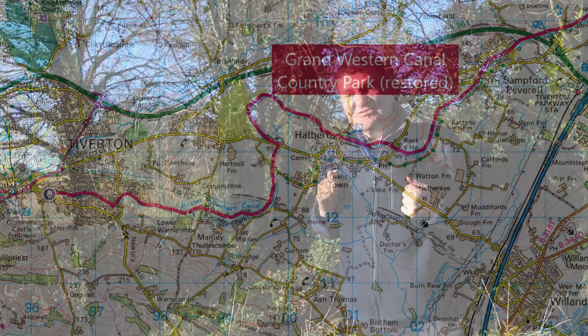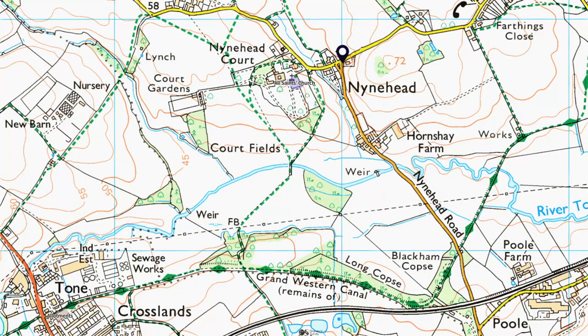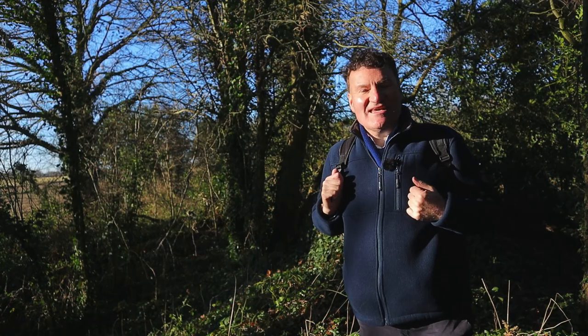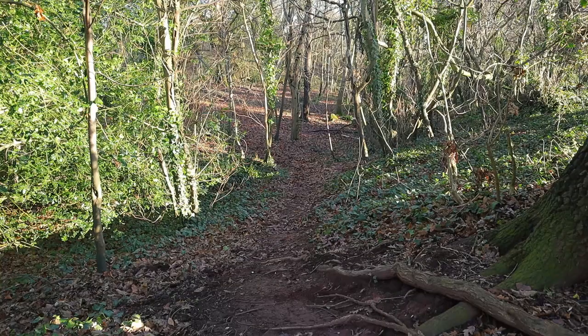But today we're close to the town of Wellington. And the reason we've come to this section that hasn't been restored, and I'm not aware of any plans to restore it, is to tell you the story of the canal lifts. There were seven of them along this section of the former canal between Tiverton and Taunton, but only one of them survives. And we're going to continue a walk along the former canal bed to see what we can see of the remains of the canal lift at Nynehead here on the Grand Western Canal.